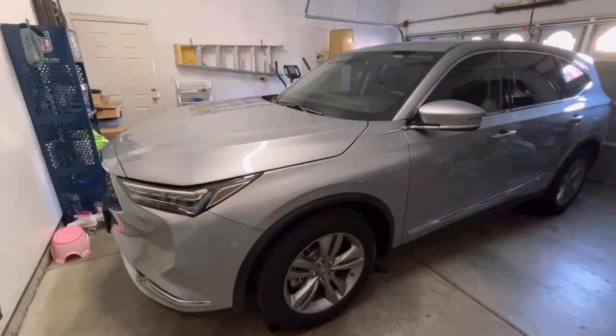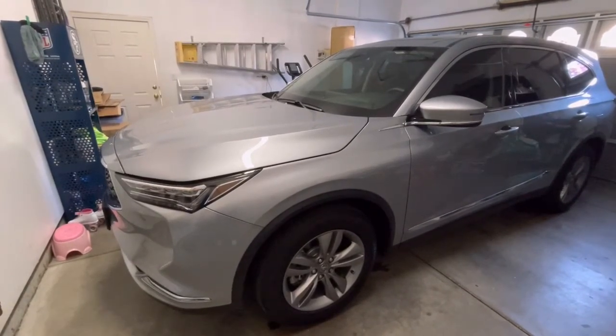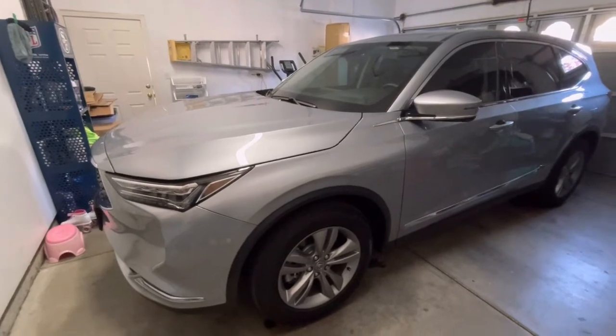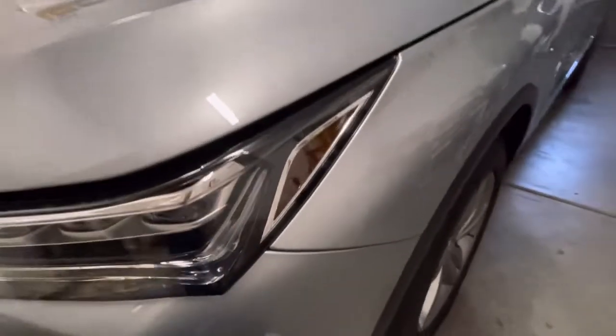So I just wanted to share something I just noticed on the 2022 Acura MDX. The TLX has a similar thing, but I thought it was pretty neat. I don't know if you guys are aware of this. Nice little touches Acura does.